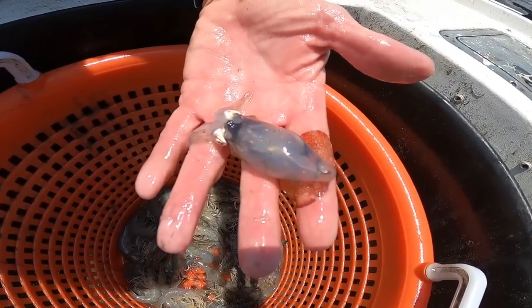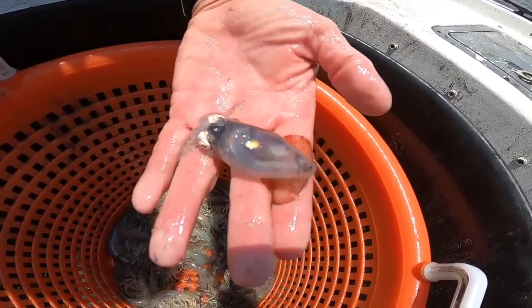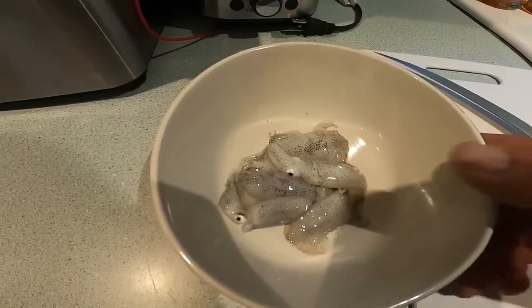There you go, guys. There is a squid. That is what we call a sugar squid. It's a small species of squid, and those things are dynamite. And they bite.